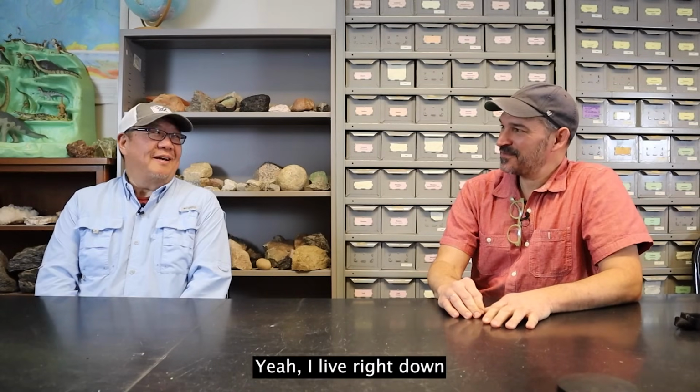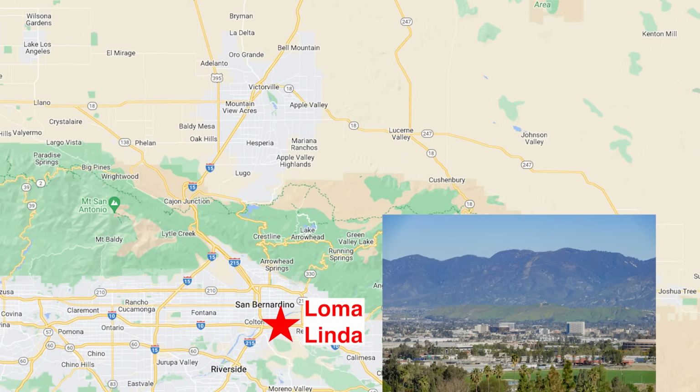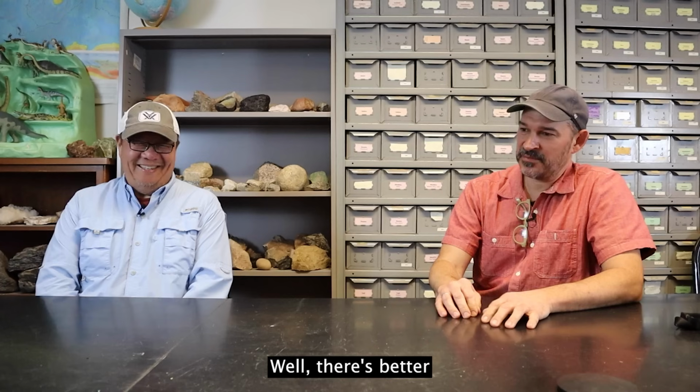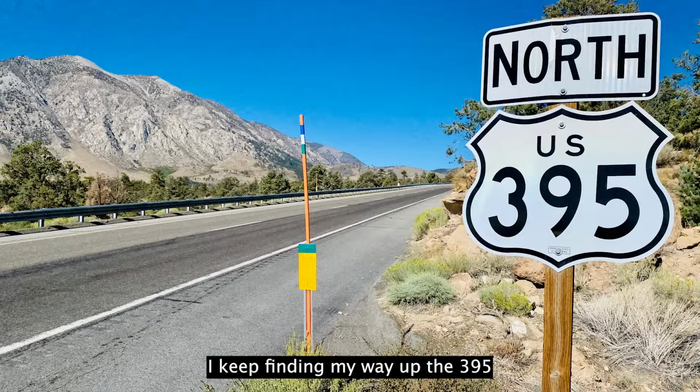Yeah, I live right down in Loma Linda. Okay. I used to live up in Victorville, but it was before I got into rocks. Oh, okay, great. Well, there's better rocks in Victorville than Loma Linda, though. I keep finding my way up to 395 looking for rocks.